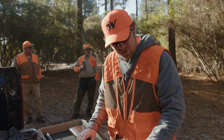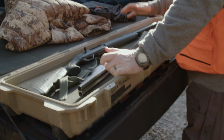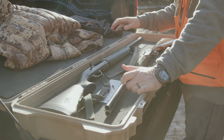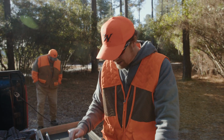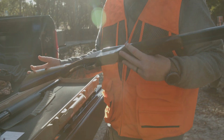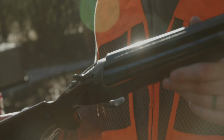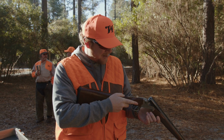And when I left the house, I really couldn't decide what I wanted to hunt with. I love the SX4 and the versatility of it and all that it does and all the new technology that's put in this gun. But something about quail down in the southeast, the old Winchester Model 23 side by side 20 gauge, sitting there in the rack screaming at me.